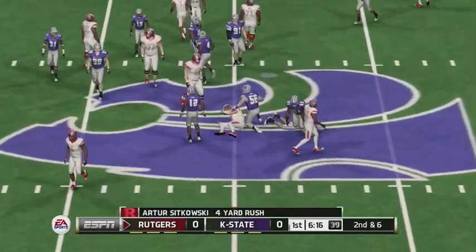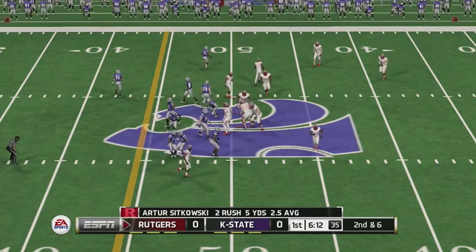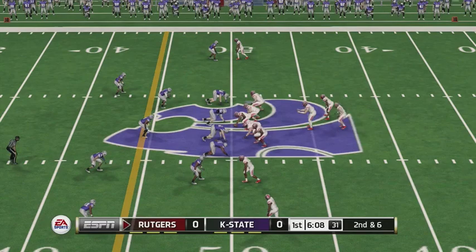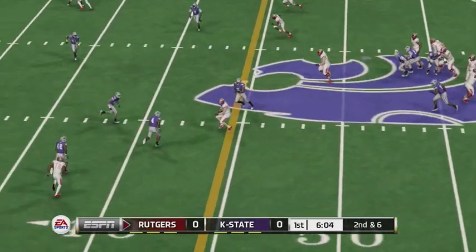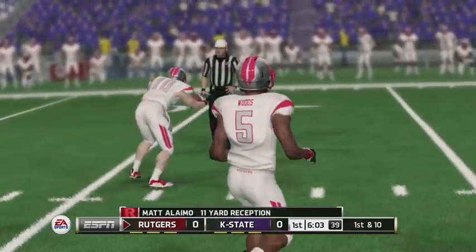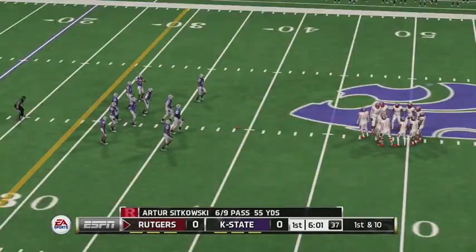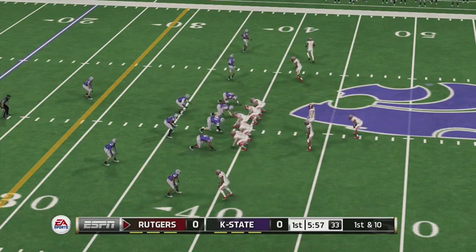Nice run, and he's brought down. That's good for a gain of 5 yards. That makes it second and six. Throws it in a hurry. He's tackled at the 39. The reception. That's a gain of 11 on the play. First down. We've got a first and 10. Ball on the 39-yard line.